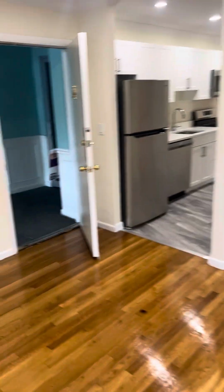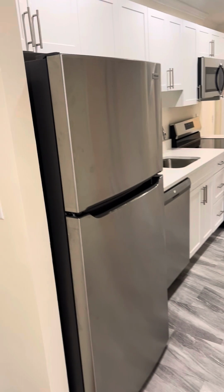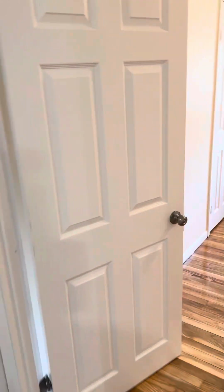There's a laundry downstairs as well. This is a really nice apartment. The owners take great care in maintaining their buildings. There's no broker fee, so you just gotta come up with the $2,700 first month's rent and the security deposit, and then this will be yours.